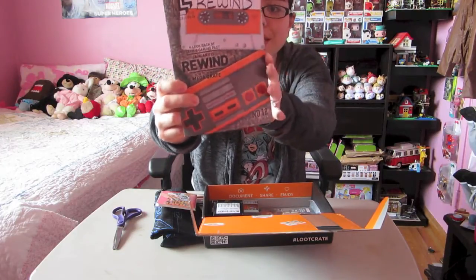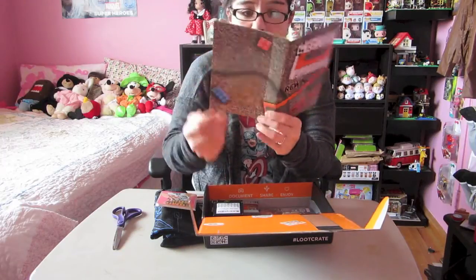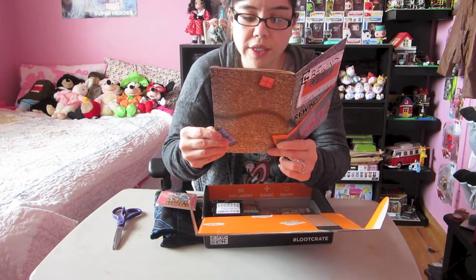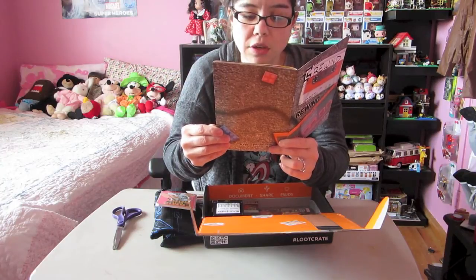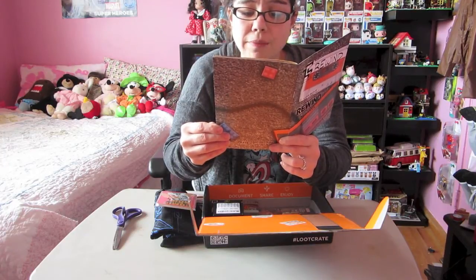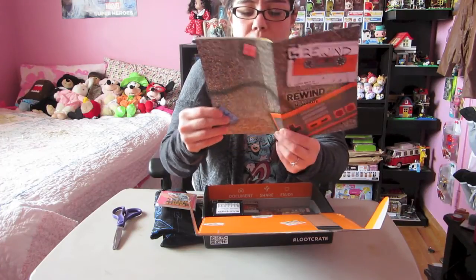there's a magazine or booklet type of thing, telling you everything that's in the box. It does say that this month we're spinning the hands of time backwards to rewind. It doesn't matter how old or young you are, there's always something from the past that's hard not to love. Whether you love to reminisce on dropping quarters in your favorite arcade game with your best friends or wishing you could still watch your favorite Saturday morning cartoons, get ready to sit back and rewind.